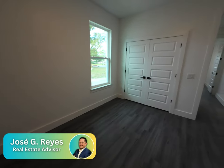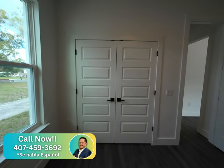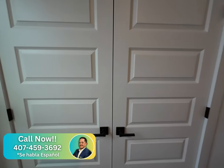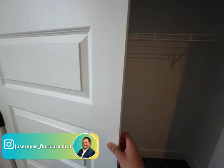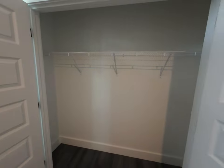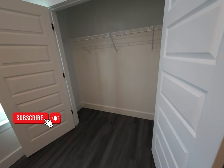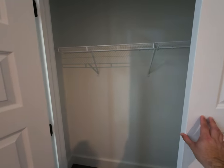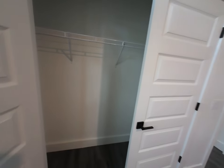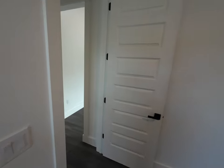Now, let's take a look at this closet. Same size closet that you saw in the previous bedroom. You still have the room doors that open out, which is a nice detail, but there's your standard rack as well, and plenty of space down below within this closet. So definitely a lot of storage space in these closets. Let me know if you think otherwise, but I think it's plenty of space. Now let's come over through here.